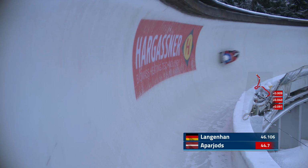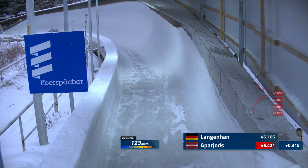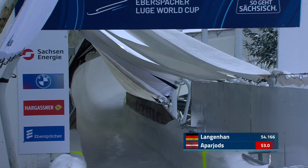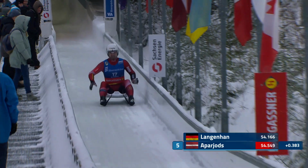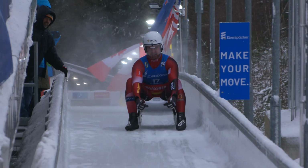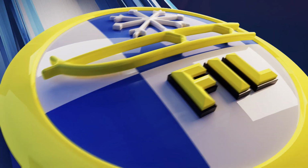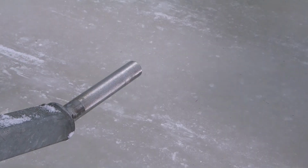Just little mistakes, but all of this will have cost him time. No, this is going to cost him 20. This is probably looking at a 7th place. 5th, not bad, 54.549. As his sister looks on down at the bottom, we will see her in the race tomorrow. Latvia in 5th and 6th place right now.